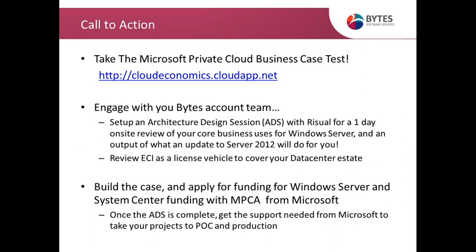If you are at a point where you're even reviewing licensing options for the data center, again, your Bytes account team can help look at cost modeling. And also finally, we've alluded to funding that Microsoft has available at the moment.